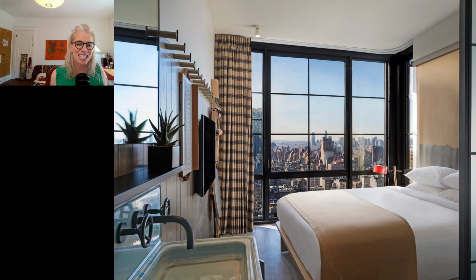Perhaps the most ingenious space-saving move in this hotel room, though, is the wash basin outside the bathroom proper. So you can see it in this image. At first glance, this might seem unconventional, but it's actually not that uncommon to see this in hotels around the world. That is the sink that's in the bedroom and separate from the bathroom proper. First, it allows multiple functions to happen simultaneously. So one person can brush their teeth while another person uses the shower or toilet.